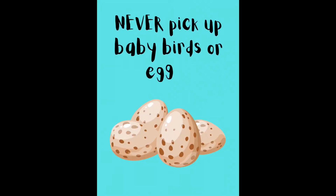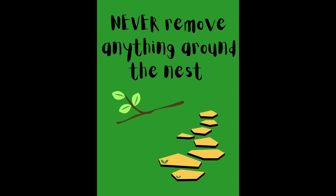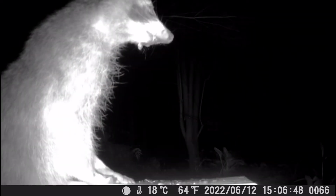Okay guys, I know this one's a little bit obvious, but I'm gonna bring it up anyways. Never pick up baby birds or their eggs. If the nest is hidden by a twig or something like that, never remove anything around the nest. Predators like raccoons could actually smell the trail and it could lead them to the eggs.